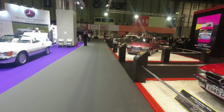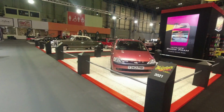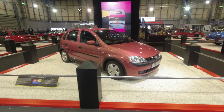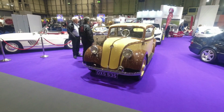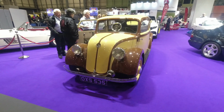There's a Vauxhall Corsa C here. My sister had one of these as her first car, and yet here it is in a concourse. A reminder, this car is 20 years old. Yeah, here is a most intriguing car. I see it's won Classic and Sports Cars Club Awards for Car of the Show. I'm not surprised.